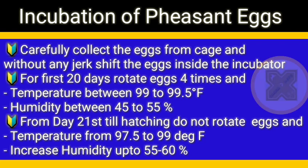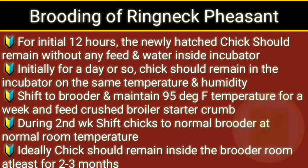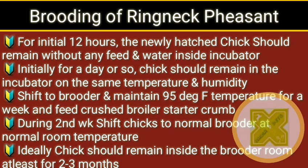Incubation: carefully collect the eggs from the cage and without any jerk shift the eggs inside the incubator. For the first 20 days rotate eggs 4 times a day, and temperature should be between 99 to 99.5 degree Fahrenheit and humidity between 45 to 50%. And from day 21 till hatching occurs, do not rotate eggs, and temperature should be the same, maybe lower by 2 degrees, and increase humidity up to 55 to 60%. That is very necessary.